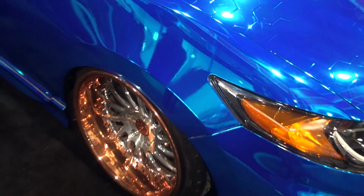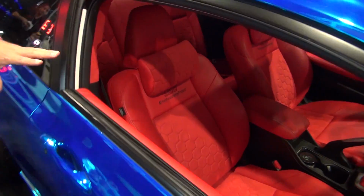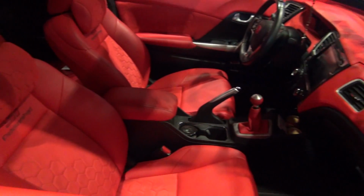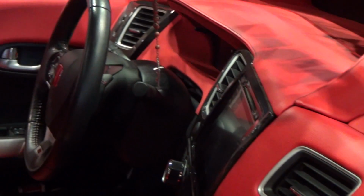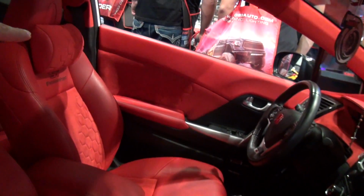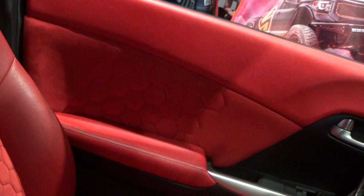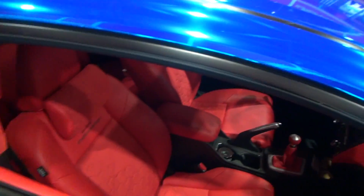Car's on air, of course, so the car is all the way slammed to the ground. And one of the things everyone loves about this car is the interior. It's all custom leather, all dyed all the way through, super, super red. Every little piece was done just right. And he has, if you can see, zoom in a little bit on the door right there. You guys can see right inside there, he has that same design that he has on the front. Zoom back out, let's check out the back end.